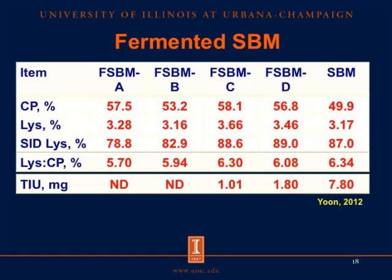We can see that fermented soybean meal A and B contained no trypsin inhibitors, and that is another indication that they were overheated because all the trypsin inhibitors had been destroyed, which in itself is a good thing. However, the excessive heating also destroyed some of the lysine. So this again illustrates that applying heat to soybean meal should be done in moderation so that we can get the trypsin inhibitors destroyed, but without destroying any of the lysine.